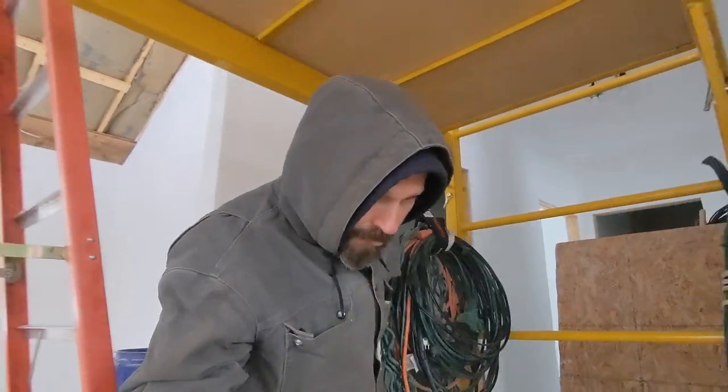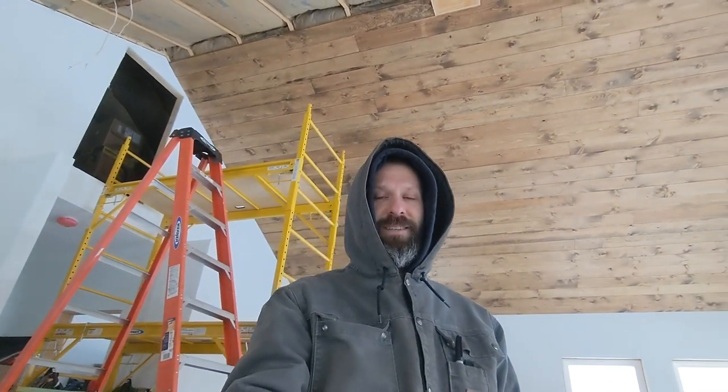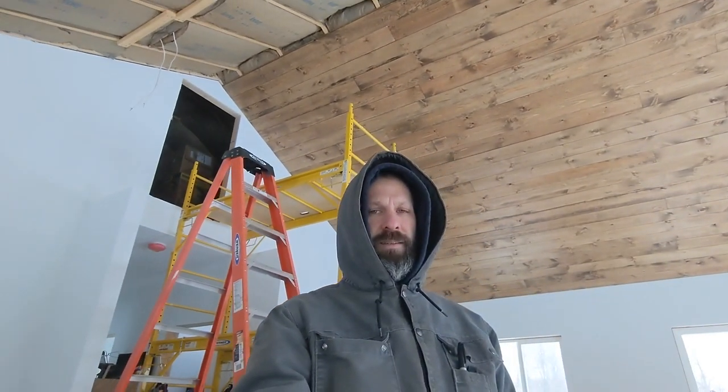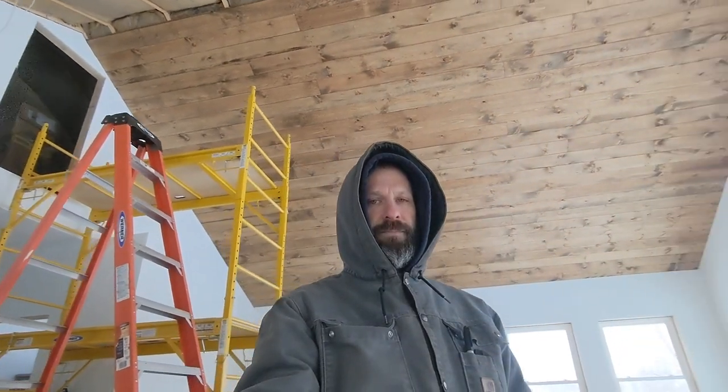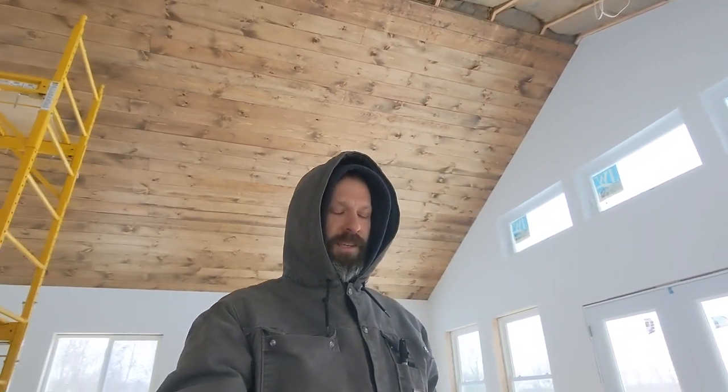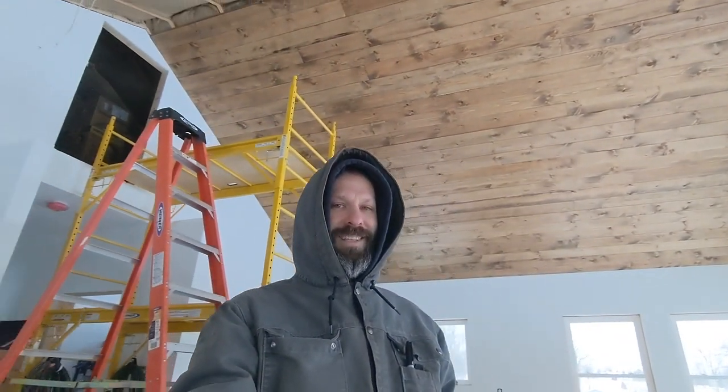So it's a little bit of a maze in here right now. But there you go. That is the finished ceiling, or finished one side of the ceiling. I think it looks really nice. I'll just stand here and go back and forth for a while.